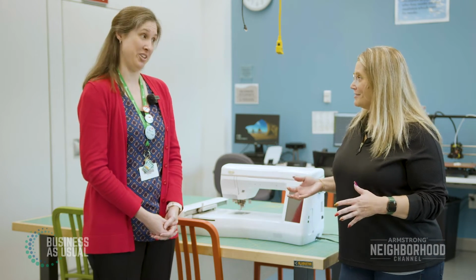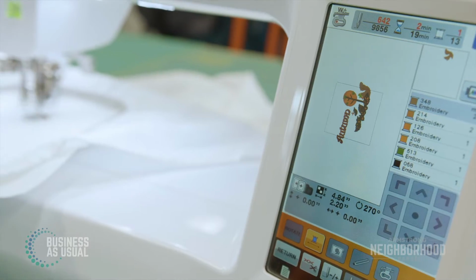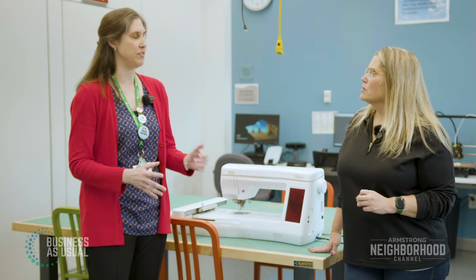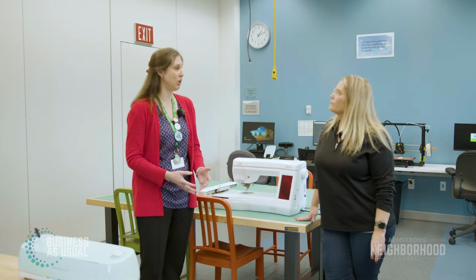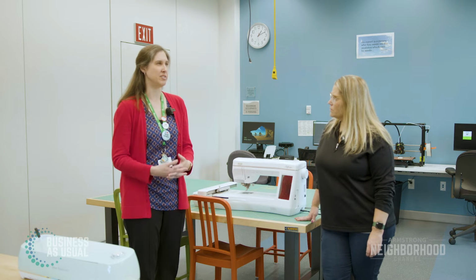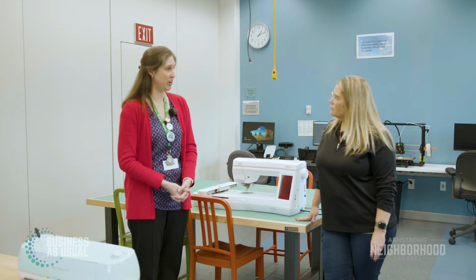So tell me, what am I going to make in this space? You have so many choices. Right now we're standing in front of the embroidery machine, just one of our sewing devices here. There's also a sewing machine and a serger. In front of us there is a Cricut for die cutting, which is so popular. It works great for scrapbooking. A lot of people also use it to cut vinyl, which they can then use our t-shirt press to make their own custom shirts. It can also cut infusible ink, so you can make custom mugs in our mug press.